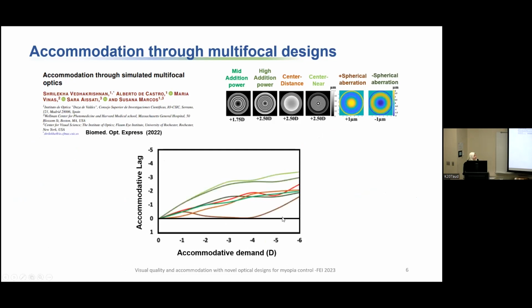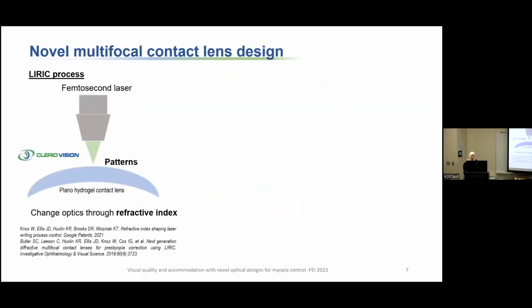But here we can see an example for one subject: with no lens, we already have some amount of accommodation lag. When we simulate different contact lenses, we can see that some reduce the accommodation lag, like the center distance and the positive spherical aberration, and some other designs increase the accommodation lag, like the center near and the negative spherical aberration. So the design of the multifocal contact lens is important to modulate the accommodation lag.